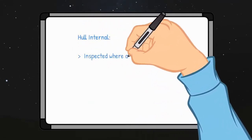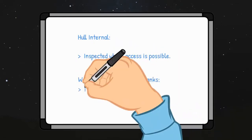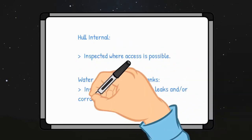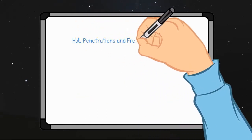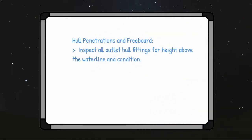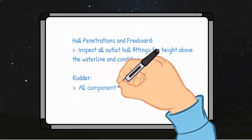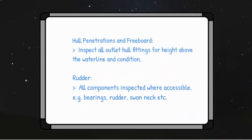So hull internal next, so inspected where access is possible, so any flaws or linings obscuring what they can see won't be commented on. Water and toilet holding tanks, inspected where visible for leaks and corrosion, and also I guess pipe ingress and egress points where that's visible. Hull penetrations, they inspect all outlet fittings in the hull for height above waterline and condition. The rudder, all components inspected where they are accessible, so bearings, rudder, swan neck, etc. They do say the rudder tube is normally obscured by the diesel tank, so that's not normally inspected.